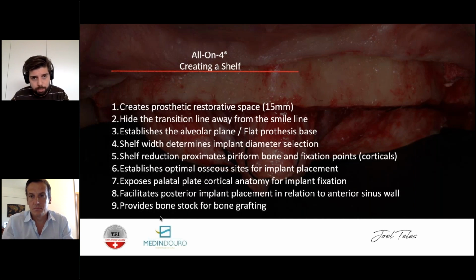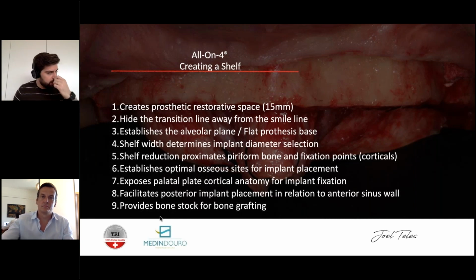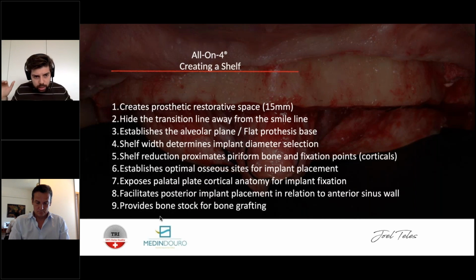So, to allow for prosthetic space, remember, more or less 15 millimeters. It's not a strict number, 12 to 18. Remember to idealize that transition line. To establish a flat design base for your prosthesis, you need to be flat on the surface as well, on the tissue as well. Normally in tissues, one part is lower than the other, and that leads to concavities on your prosthesis. That's exactly what you don't want. So create a shelf, a flat base surface for your prosthesis design.